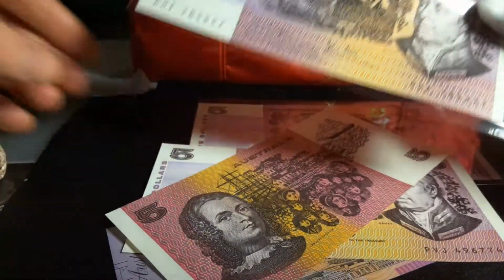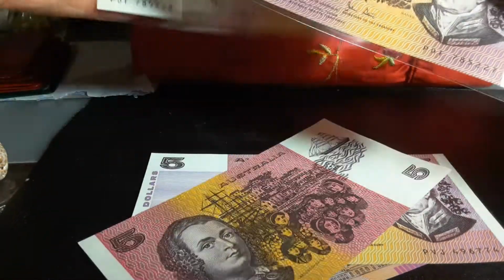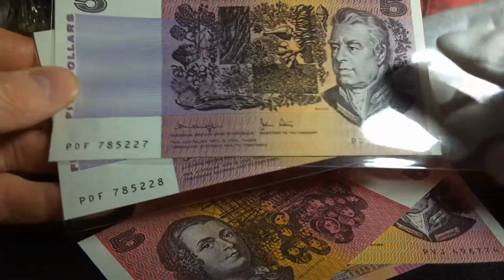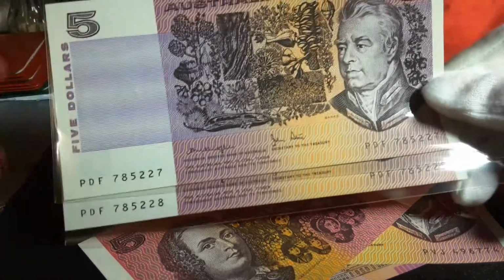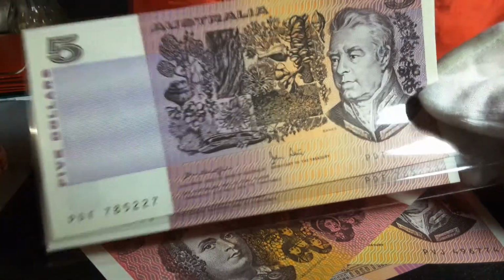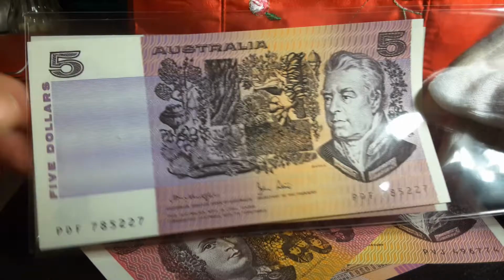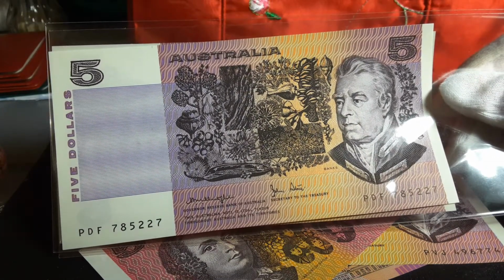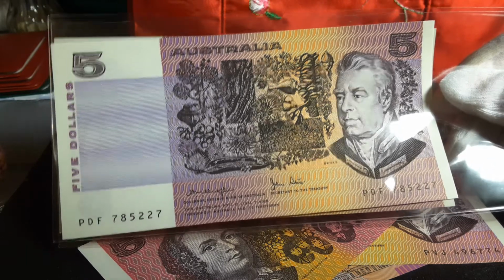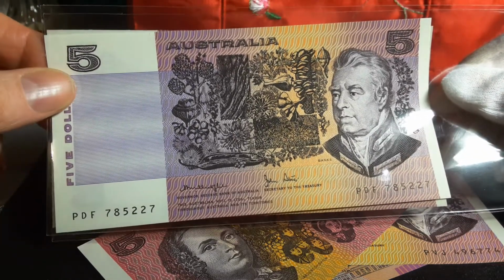Well, I have two sequential series here of 1979. So there's 227 and 228. And these ones are actually pretty much uncirculated. That's why I got them in these plastic holders so you don't touch them. And in uncirculated, they have a book value of $55, but you can probably get them for a bit less.